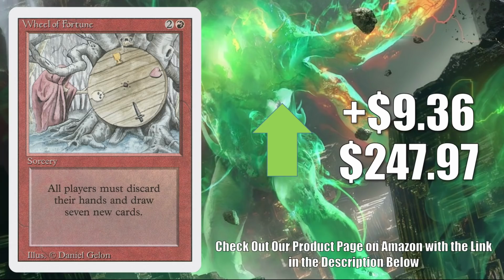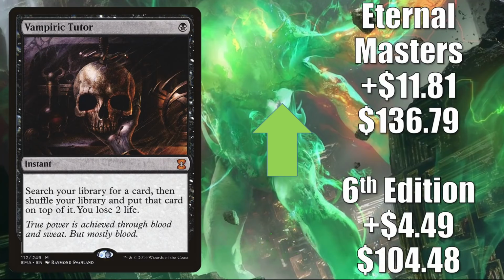Fantastic vintage card, fantastic Commander card. This has seen increased play in the Commander format and those Zebras, the Writhing Storm decks recently. Another card you'll find in a lot of vintage and a lot of Commander decks. It's not on the reserve list though. It is Vampiric Tutor. 6th edition goes up $4.49 to $104.48. Eternal Masters up $11.81 to $136.79.